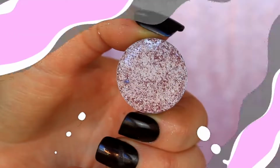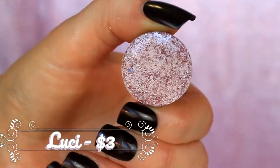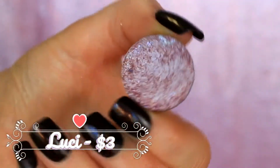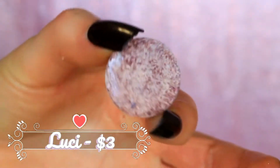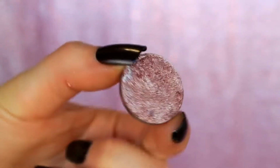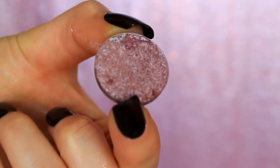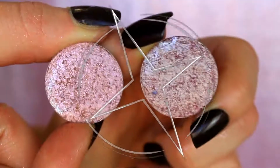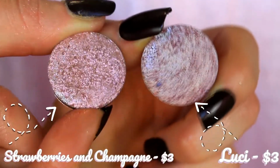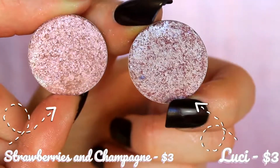The next shade we have here is called Luci, and I know this might look super, super similar to Strawberries and Champagne in the pan, but you just wait, they are very, very different. This is described as a foiled rosy pink with a hint of mauve, and this shadow actually has no sparkle in it. You wouldn't be able to tell that by looking at it in the pan, but as you can see, I'm holding up Strawberries and Champagne on the left here and Luci is on the right. Luci is much more cool toned and much more mauve-y.